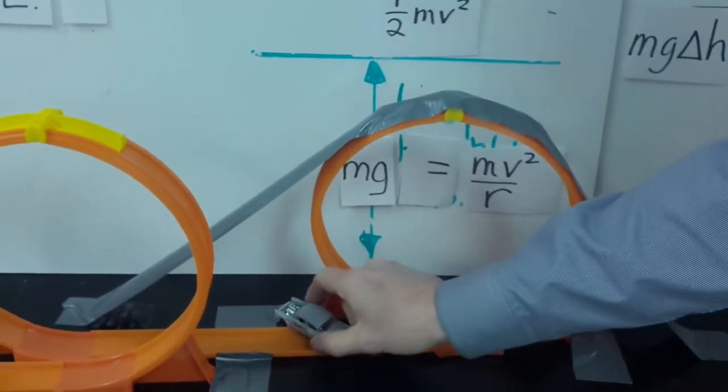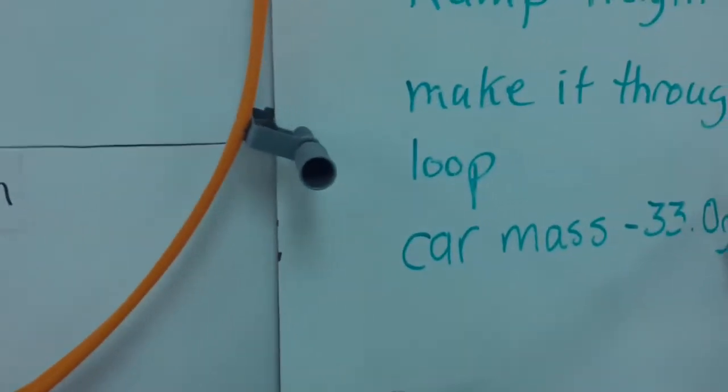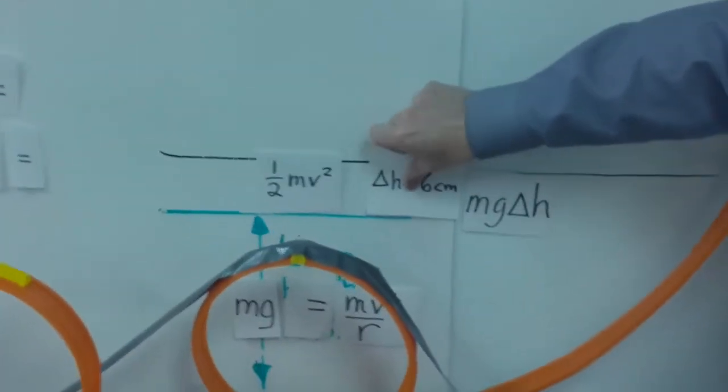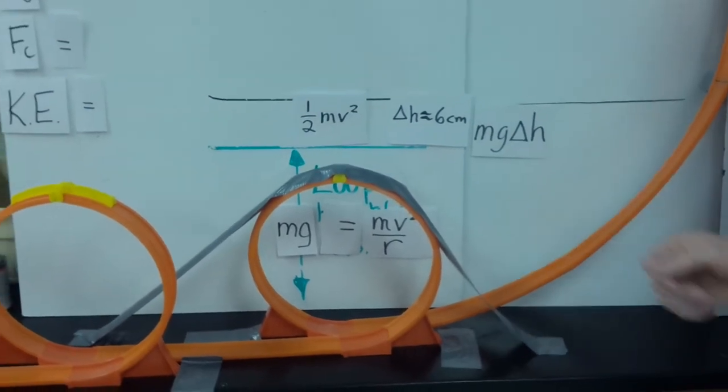And so we gave you a few parameters. We said that the car weighed 33 grams, whether that's relevant or not. So given what we've shown you here, the 6.5 centimeter delta H, do your observations match up with your predictions, and does this calculation make sense?